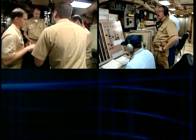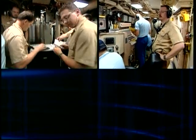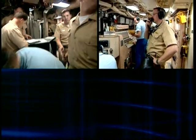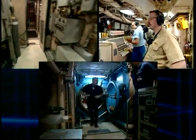Now, the action gets fast and furious as the fire control team makes final preparations for launch and the missile system springs to life.